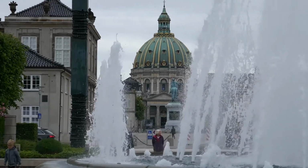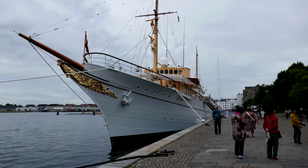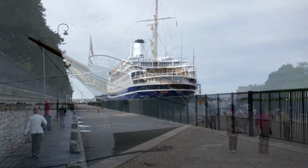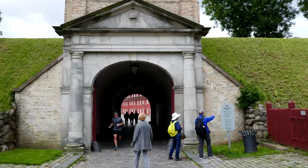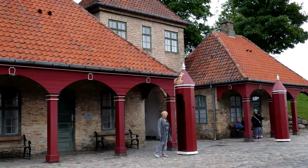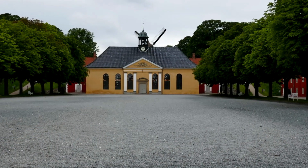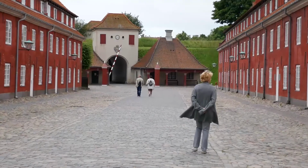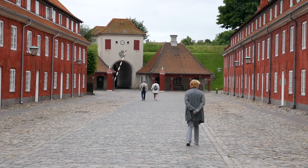A walk down busy Nyhavn took us past more exotic ships on the way back to the Marco Polo. The following morning, we walked here to the impressive Kastellet fortress, which was built after the Swedish siege on Copenhagen. It was also part of the defence of Copenhagen against England.